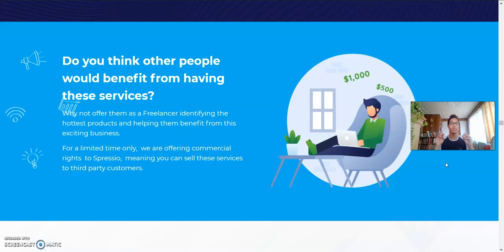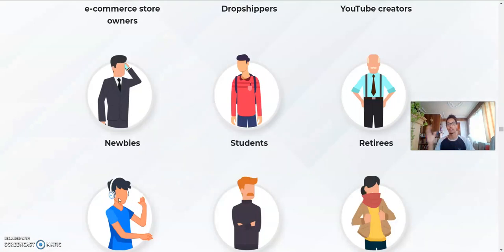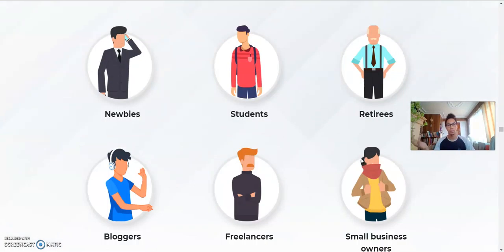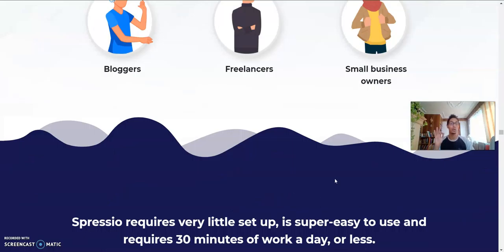So today, on the launch day, this is what you will get, meaning you can sell these services to third-party customers. So you make a profit while making money, right? And it's perfect for anyone. Like I said, YouTube creators, students, newbies, retirees, drop shippers, freelancers, bloggers, small business owners, you name it. If it's in your niche, if you feel like you need to generate a bit more content views and buys clicks, this would be the best product to use for you. All right.